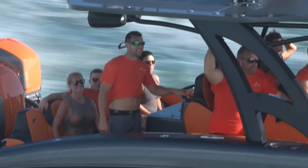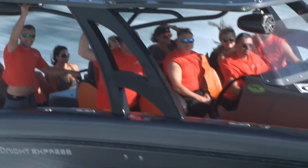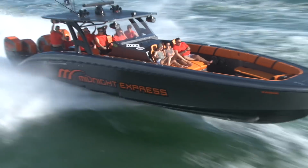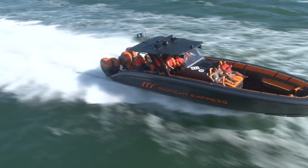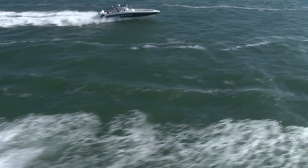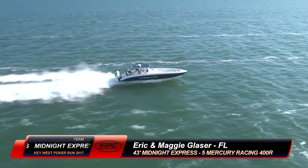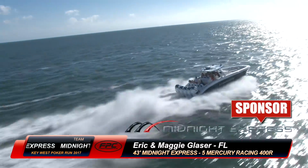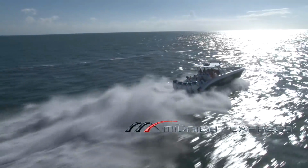Well, I got to about 12 or 13 and lost track, but here's a perfect example of why you own a big 43 Midnight Express. Look at all the room. Three people sitting comfortably in the front, and you can't really see it or hear it now, but this boat is completely loaded with LEDs and an incredible stereo. Alongside Eric and Maggie Glazer, obviously co-owners of the Midnight Express brand, built in Miami.